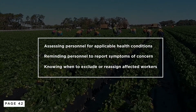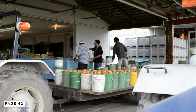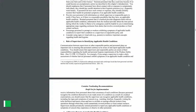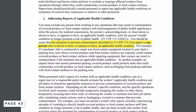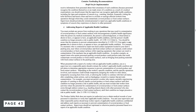The produce safety rule requires you to exclude any persons from working in any operations that may result in contamination of covered produce or food contact surfaces until the person's health condition no longer presents a risk. Page 43 stresses that the requirement applies to any person who may have an applicable health condition. This could include a mechanic contracted to repair non-food contact equipment located near covered produce, or an unpaid intern who brings food packing materials into the packing area.